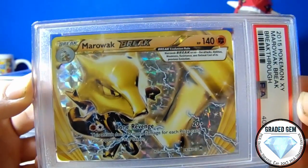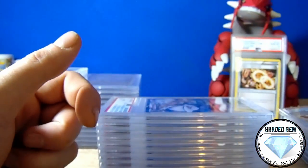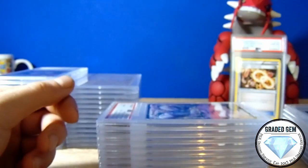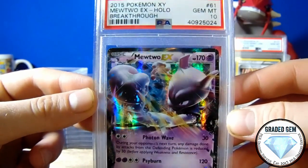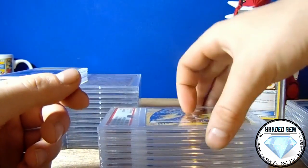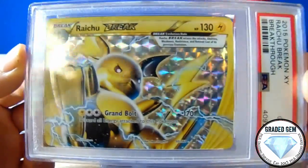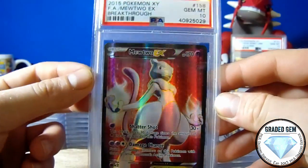A Marowak BREAK with the Gem Mint 10. Mega Mewtwo EX, Gem Mint 10. Mewtwo EX, Gem Mint 10 with that fist of his, just bang. You won't want to take that to the chin. Raichu BREAK. What are your opinions on BREAK cards, guys? Do you reckon they'll just flop, be a nothing? Or do you reckon they'll pick up a collector's market in the future? Two of those. Then we got a Mewtwo EX, probably the cooler looking version there. That achieved the gem as well.